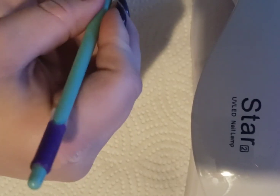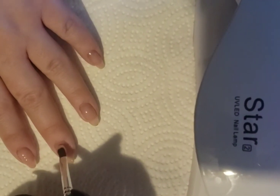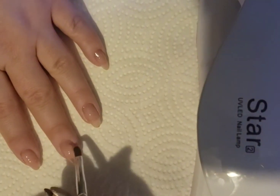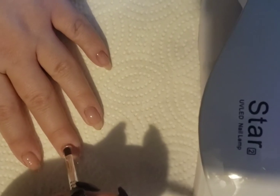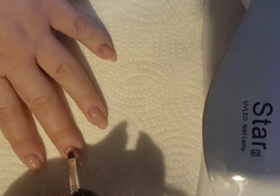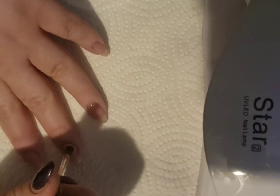So what I do is I get a big scoop of it on my brush and I set it down at the cuticle and I try to kind of get it off my brush into a little ball, and that way I can use my brush to pillow it up as close to the cuticle as I can get without it actually touching the cuticle. And then I very lightly and gently start to pull it down.